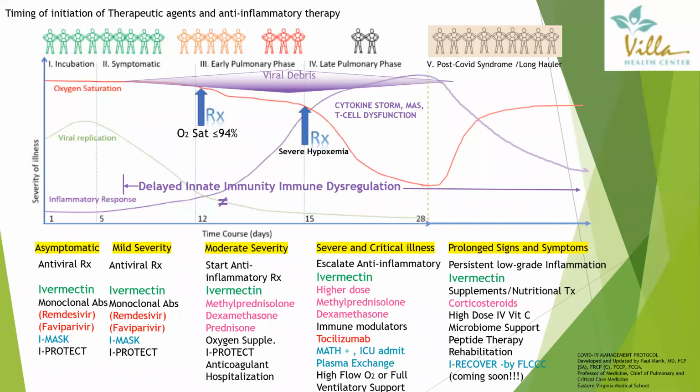Makes sense. Okay, so moderate, you see, this is where you have to be very aggressive. I put it here. You see that arrow? O2 SAT equal to or less than 94%. You will hit them already. That's what I do. I hit them with the corticosteroid at this point, whether it's in the outpatient or they get hospitalized. I had one patient.